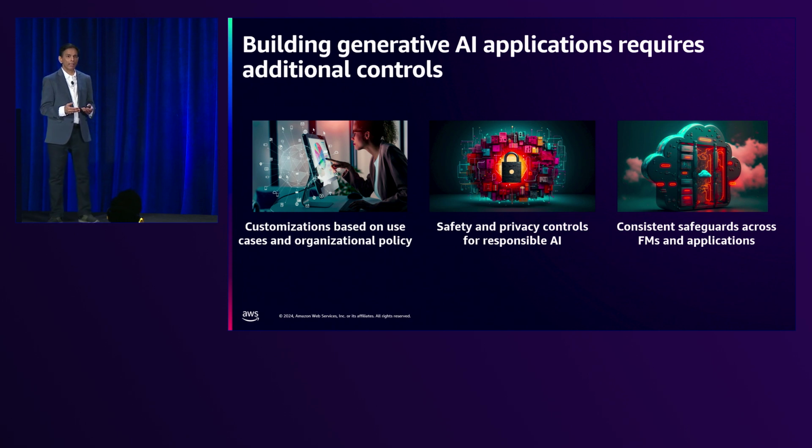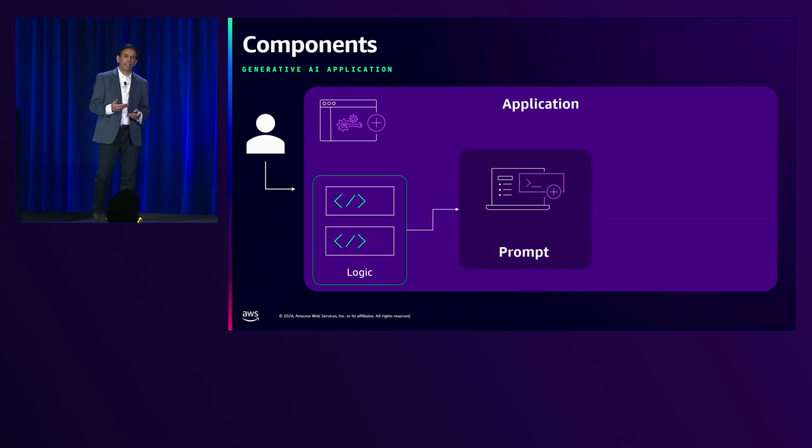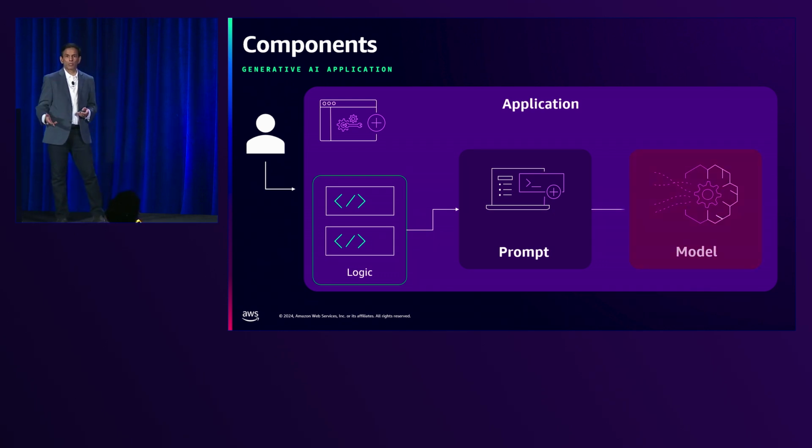But having said that, you want a consistent level of safeguards across all your models, across all your applications. Now that we have set the stage, let's look at a very basic example of the components of building a GenAI application. You have the application itself. Feeding into the application is the logic that goes into your prompt, which is your input on what has to be done to address your use case. And of course, the model itself, which is powering the application and giving you those responses.